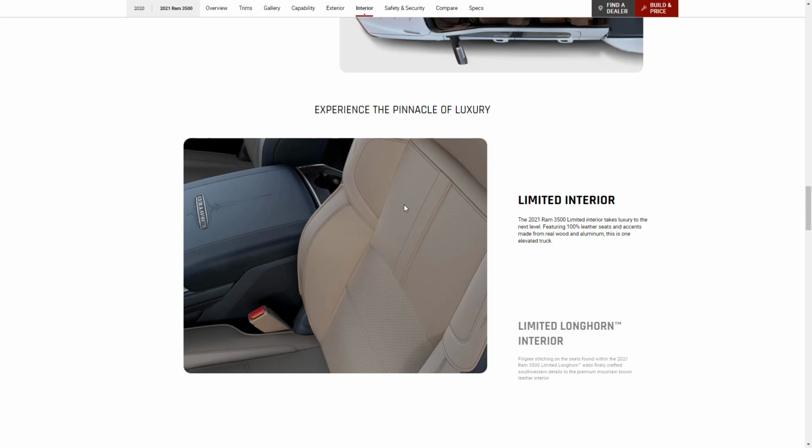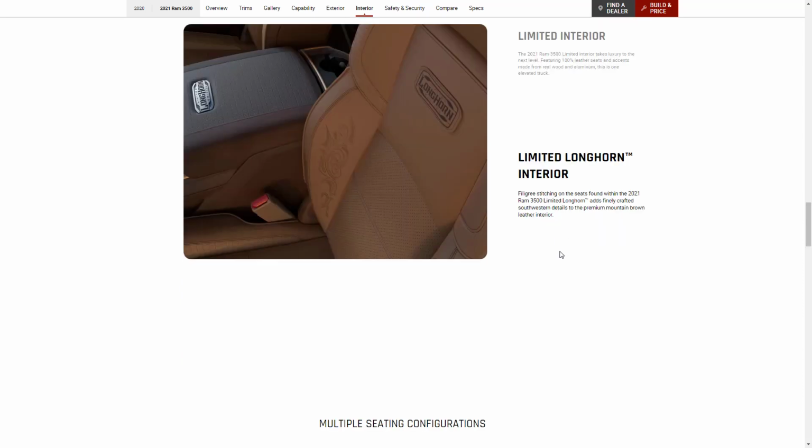Apparently, the Limited is the pinnacle of luxury, featuring 100% leather seats with accents made from real wood and aluminum. The reason why they say 100% leather seats is because I think on the other trim, the Laramie perhaps, it was the entry-level leather, I think maybe on the seat backs themselves and along the sides down here, you don't get leather all the way around. So with the Limited, you get 100% leather interior. And then if you want to go with the Longhorn, you can see that the Longhorn gets a special interior. It adds finely crafted southwestern details to the premium mountain brown interior leather.